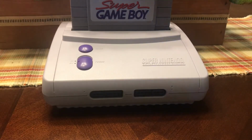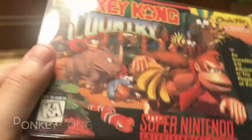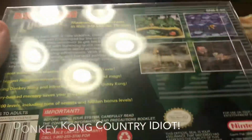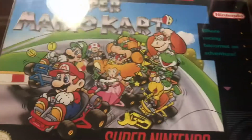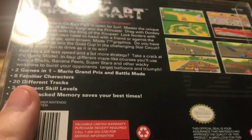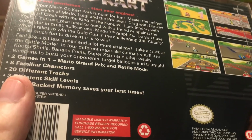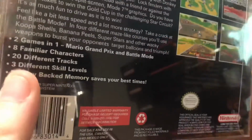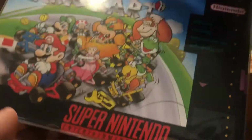We have a really nice condition Donkey Kong 64, complete. And the last boxed game is, again, a really nice condition Super Mario Kart. I got the nice boxed Super NES bundle, I want to say November or December of last year. So really happy to add this one to the collection, and it's in fantastic condition.